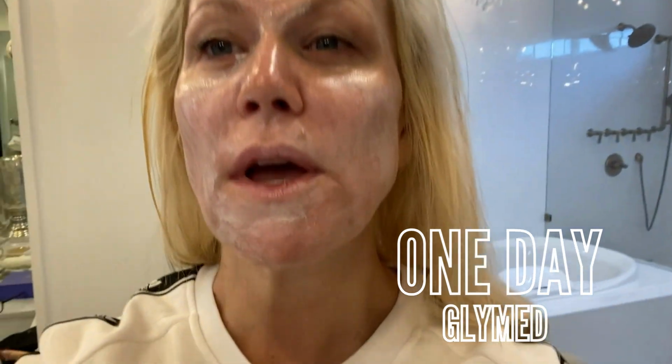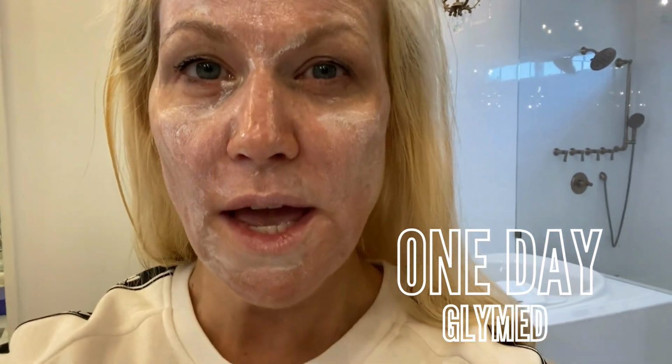You can see it's pretty red. I probably should have done it before, but I'll insert some photos so you can see what it's like. This is one day after.